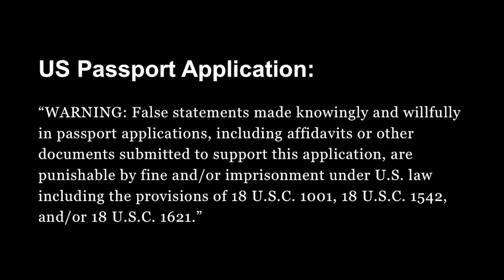Warning, false statements made knowingly and willfully in passport applications, including affidavits or other documents submitted to support this application, are punishable by fine and/or imprisonment under US law, including the provisions of 18 USC 1001, 18 USC 1542, and/or 18 USC 1621.